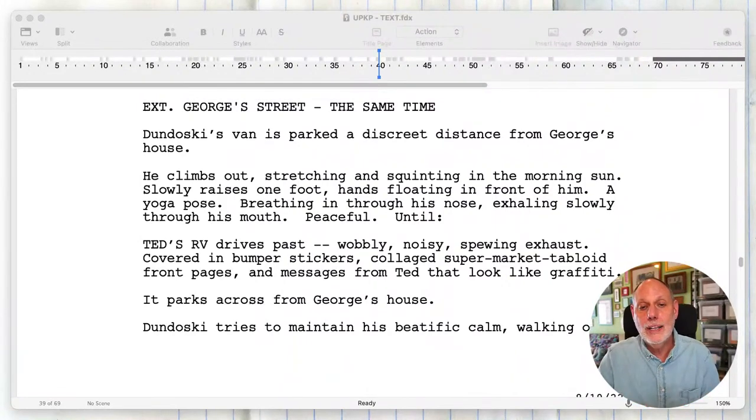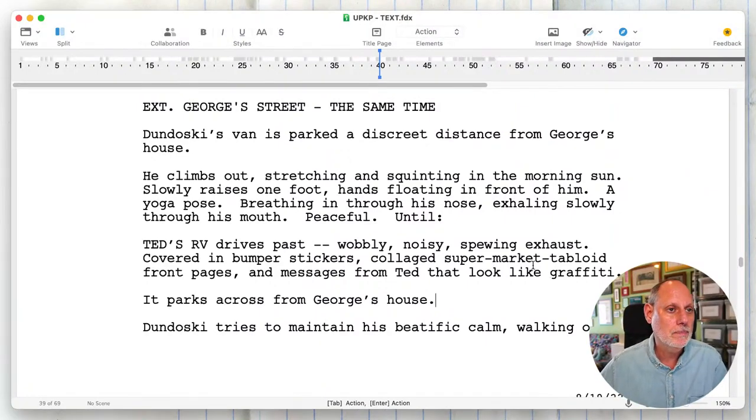Because until you write the words on the page, you can't fix them. You can't make them good. And you can't catch the little sparks of inspiration.